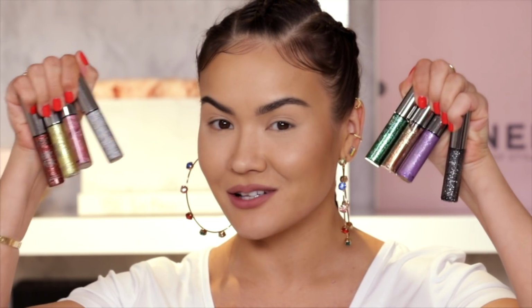I will get to more colorful palettes in just a second, but first I do want to mention Urban Decay's new Sparkle Out Loud collection, which is actually an extension of their Heavy Metal Glitter Liners collection, which you guys know I'm obsessed with because these are the best glitter liners in the game.